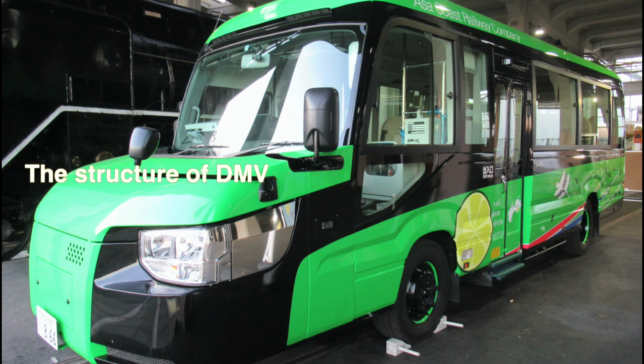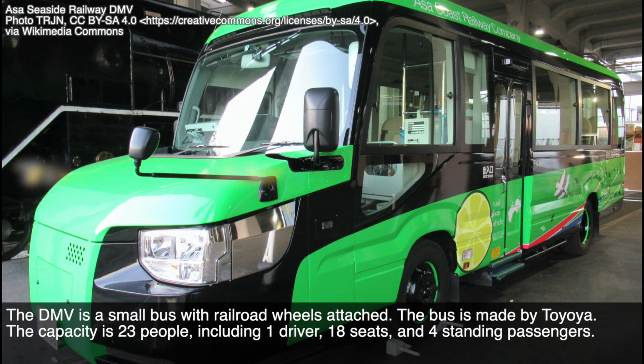First, let me explain how DMV works. The DMV is a small bus with railroad wheels attached. The bus is made by Toyota. The capacity is 23 people, including one driver, 18 seated, and 4 standing passengers.